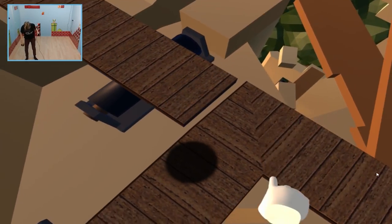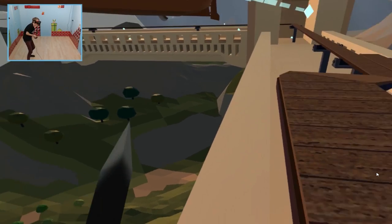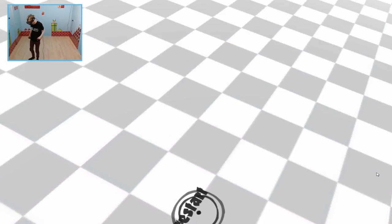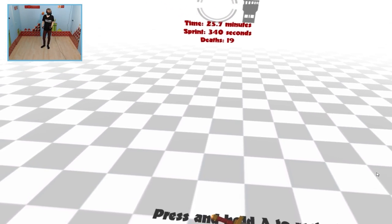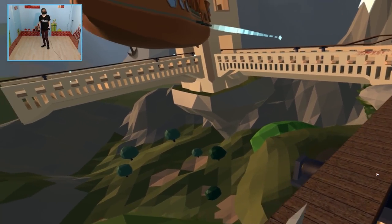This way. Oh no. It keeps on shooting, of course. I forgot. And I was at the border of my playspace. Yeah, this game wants you to move a lot. Now I understand why they want you to rotate your play area.